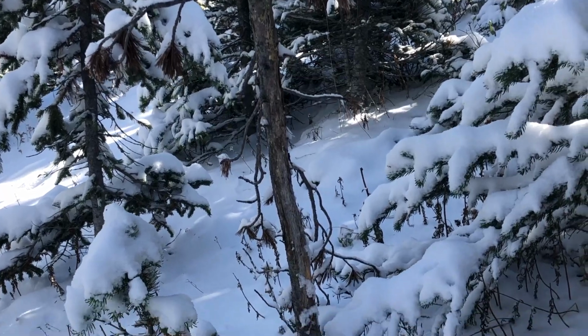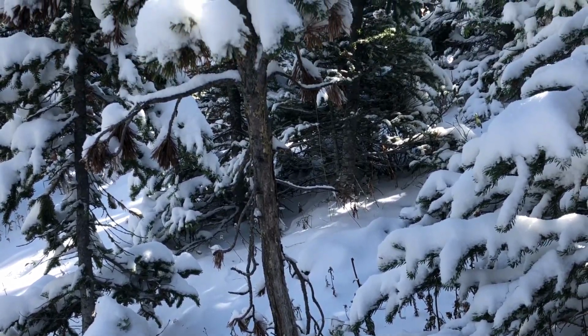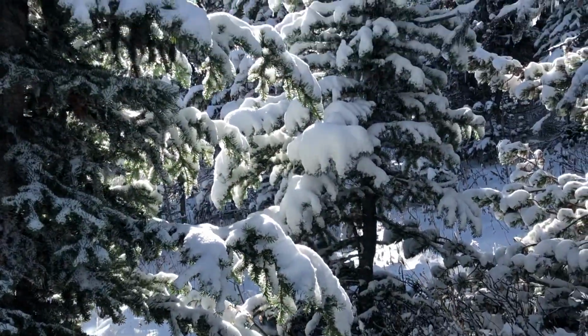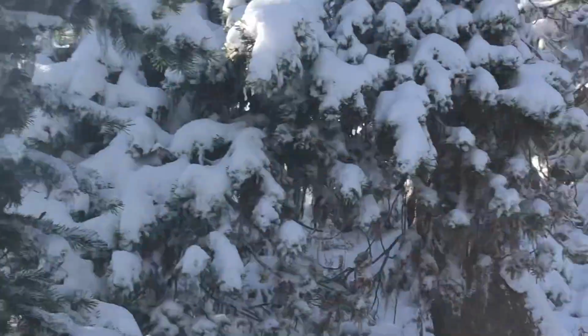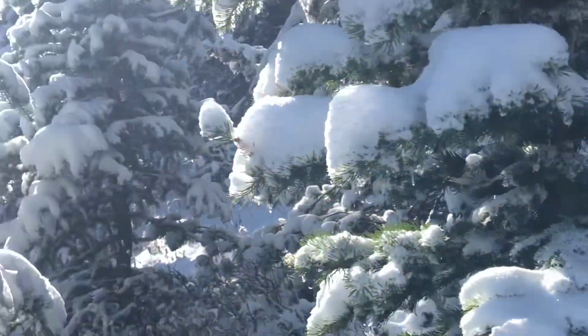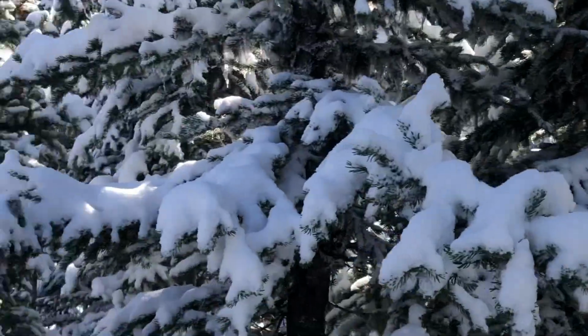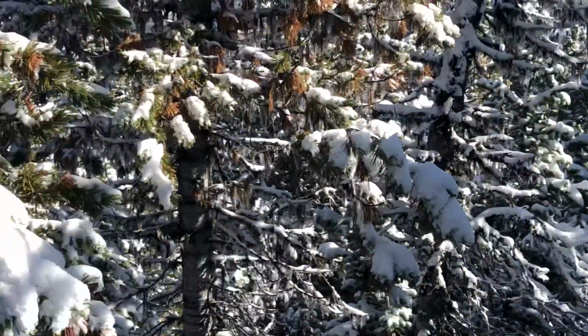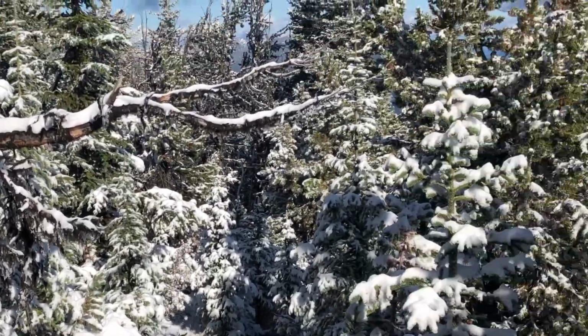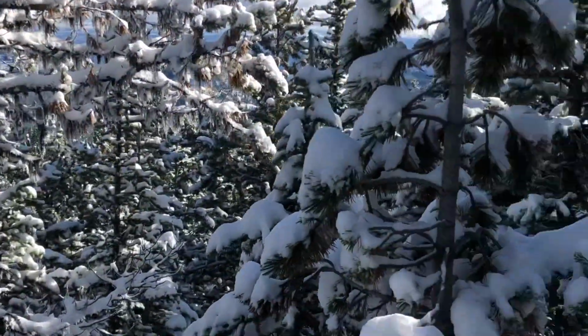Right here on this tree, you can see an old buck rub. This is the area we hiked earlier this week, or last week, one of the two. We found a few old rubs and stuff in here, and lots of good game trail, but not seeing any fresh track today on this side. We left the truck, so we're gonna circle back around to the truck now and see what we find.